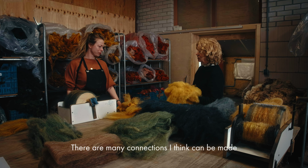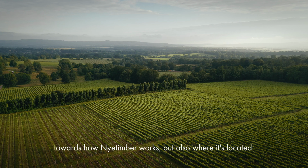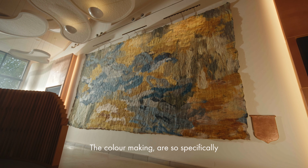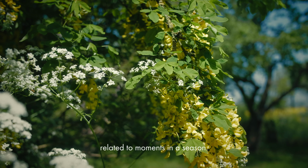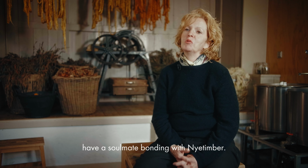There are many connections, I think, that can be made towards how Nyetimber works, but also where it's located. Moments of reflection or moments of harvesting are very essential. The color making is so specifically related to moments in a season. I think that's the essence of how we have a soulmate bonding with Nyetimber.